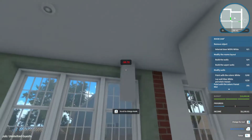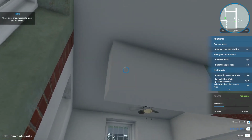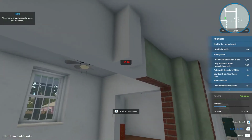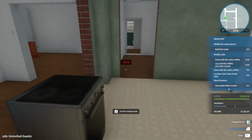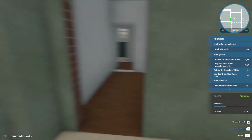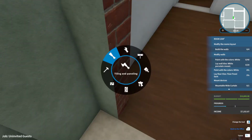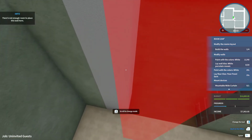I think that's what they want. All right, I can't get over there. All right, and there. Now, what do they want? Oh. Build the walls for. I'm not sure what they want here. They want this walled in? Is that what they want? Yeah, that's what they want.